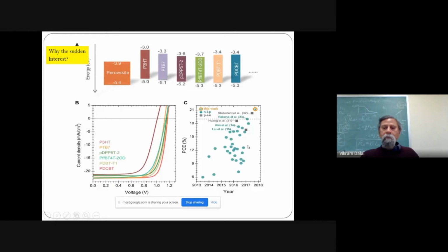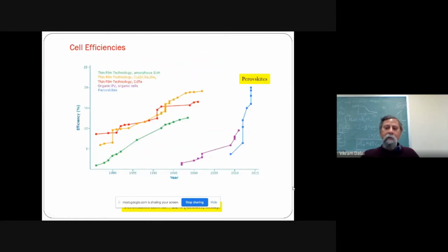And this curve shows the increases in efficiency. This was only up to 2017, where they had reached almost 20% efficiency. Now the efficiencies are even higher. Look at this. Look at the curve for efficiency of perovskite versus year. It has shot up. It is now up to 26%. I should have put the new chart in there. It's astounding. That's why everybody is interested.